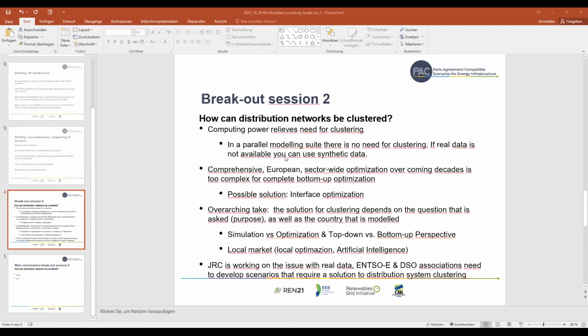But it took us quite a while to identify this and get on the same page of what is actually done. And then we unfortunately did not have so much time to actually speak about how this could be done. But I think the key word here is interface optimization, that you spend quite some thought on which data needs to be handed over between, for example, different grid levels, or also between sectors and also between countries. And that's the route you want to go. We also had a very different perspective voiced about local optimization and artificial intelligence application for local markets, also a way to conceive clustering.